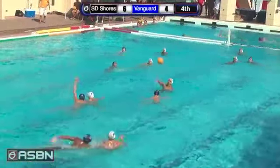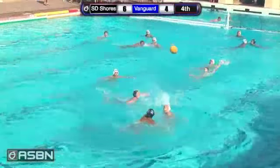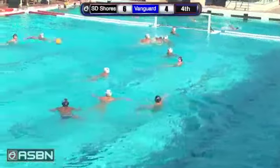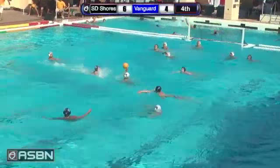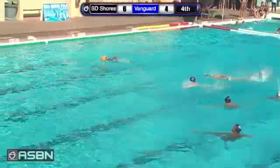31 on the game. And they'll dump this one aside. The shot clock expiring. 26 seconds left. Shot clock is off. Shores remains up 2. Quick turn and shot. That's off the bar. Rebound, San Diego Shores. And that just might do it. Not just might. That's gonna do it.